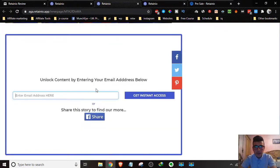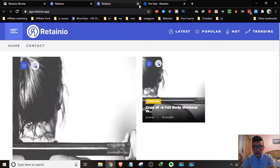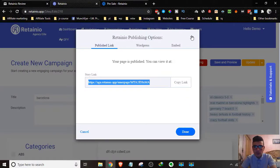Now, if we go here, I showed you the article. You can add articles to certain categories right here and all that good stuff. It's really simple to use.